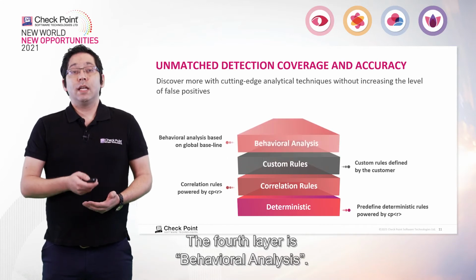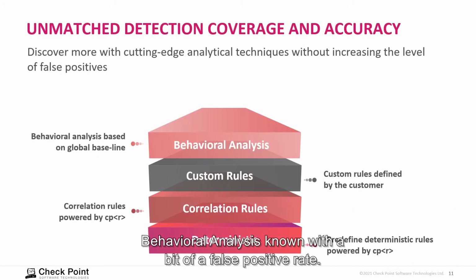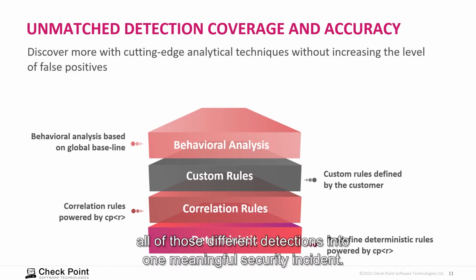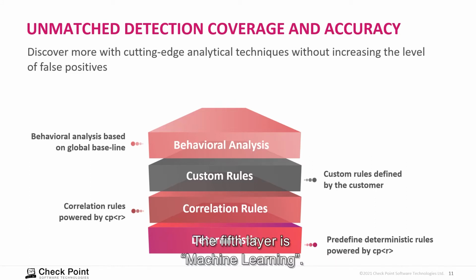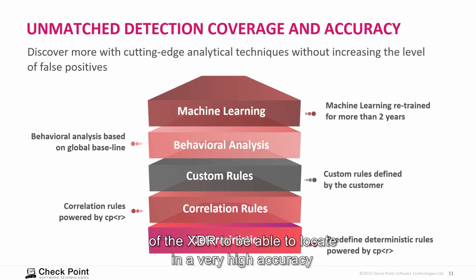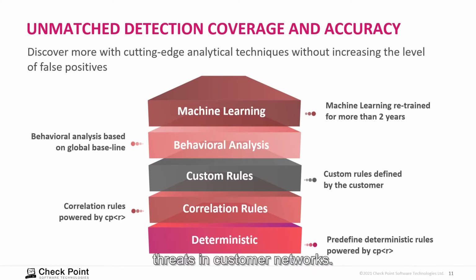The fourth layer is behavioral analysis. Behavioral analysis is known for a bit of a false positive rate. But by the combination of behavioral analysis, correlation rules, and deterministic rules, we are able to create one security incident and combine all of those different detections into one meaningful security incident. The fifth layer is machine learning. In the last 2 years, we've retrained our machine learning on the back end of the XDR to be able to locate threats in customer networks with very high accuracy.